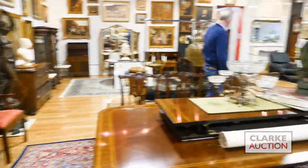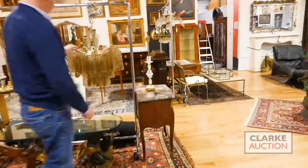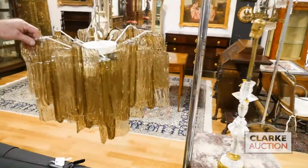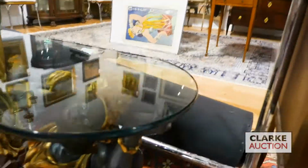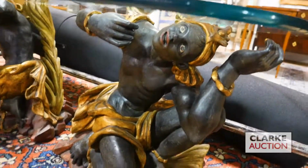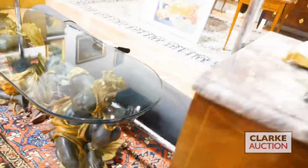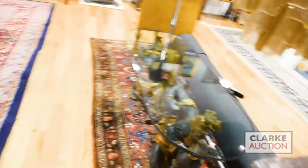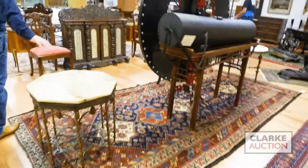Moving over here, hopefully you're keeping up with me here, Steve. We have a Vanini mid-century chandelier, signed Vanini. Listen to that noise. We have below it, they look like that table is hurting them a bit, but 2 Blackamoors holding up a glass top table. Nice big size, wonderful carving, wonderful patina. Moving down the middle, lots of carpets, marble sculpture, Chinese altar tables.